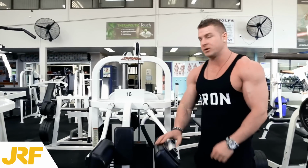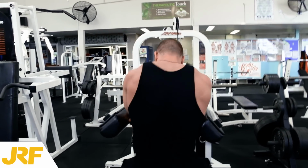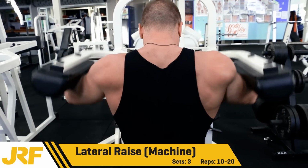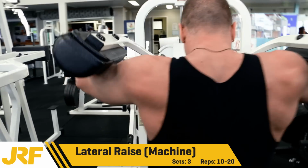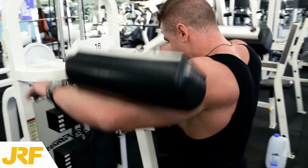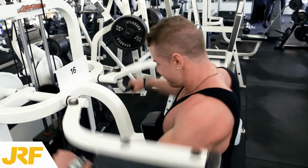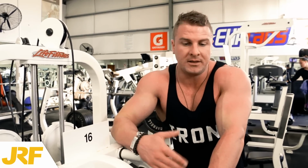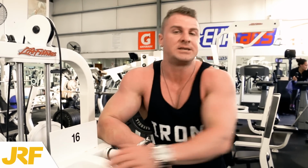So this exercise here is a lateral raise on the machine. I like to hold each rep for about 1 or half a second, just to get that contraction of the shoulders. Now we're keeping the same weight for these whole 3 sets, but we're still going to progress up. We're not going to progress up in weight, but we're going to progress up in reps. So the first set I started off on was 10 reps. After that I'm going to go 12 reps, and then the third and final set will be 15 reps. And this is exercise number 6 for my top 7 shoulder exercises for well-developed shoulders.